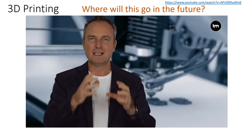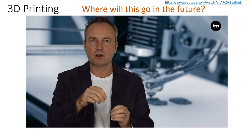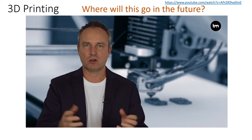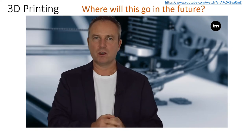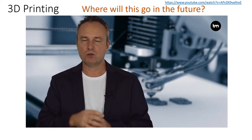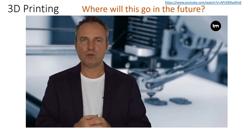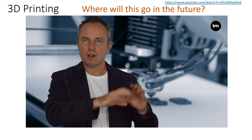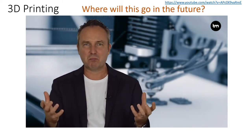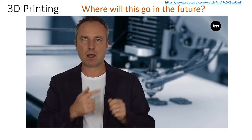Number 5 is edible creations. We can now print edible material. One of the best examples is chocolate. Who doesn't like chocolate? I've recently worked with a chocolate manufacturer, and they now are building this 3D capability to produce chocolates in any type of shape or form, be it humans, faces, castles, cars, and this is going to get bigger. We can now print marzipan, we can even print hamburger patties.